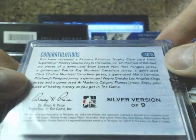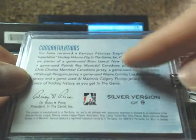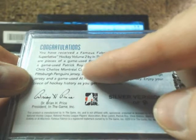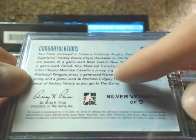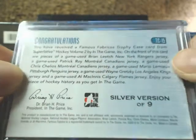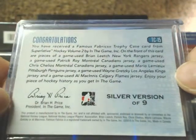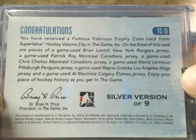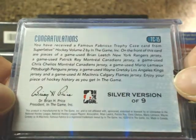Okay, so... guess we'll have to use the back for reference. And then Leetch Rangers, Waugh Canadiens, Chelios Montreal, Lemieux Penguins, Gretzky Kings, McInnes Flames. Yeah, I guess I just got the one team wrong for Chelios. That's going to be a random there, guys.